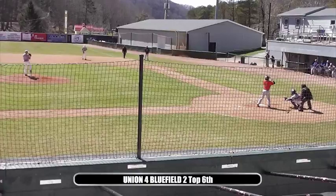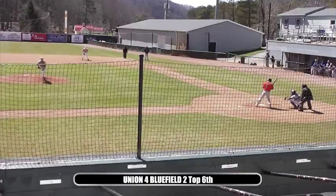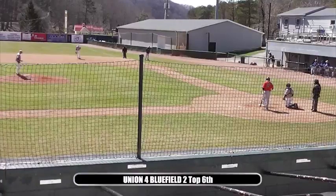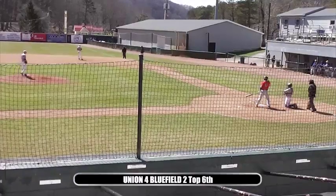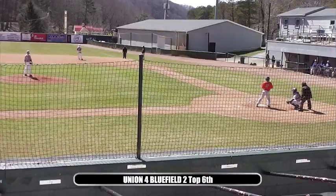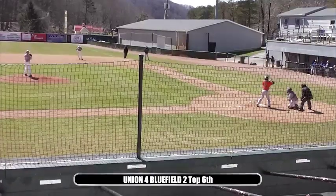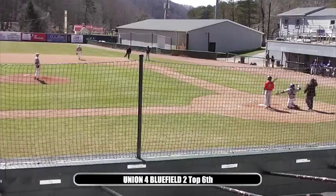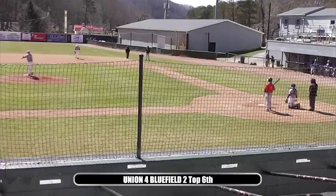Welcome back, everybody. Starting out the 6th inning, Rams have cut into what was a 4-0 lead, and now it's 4-2. Spencer Ambrose, the lefty on the mound, deals a first pitch strike. Looks like we potentially have a new batter in. That pitch goes in the outside corner.